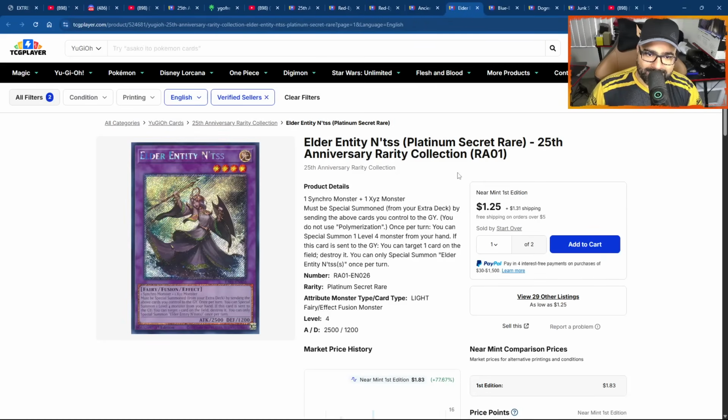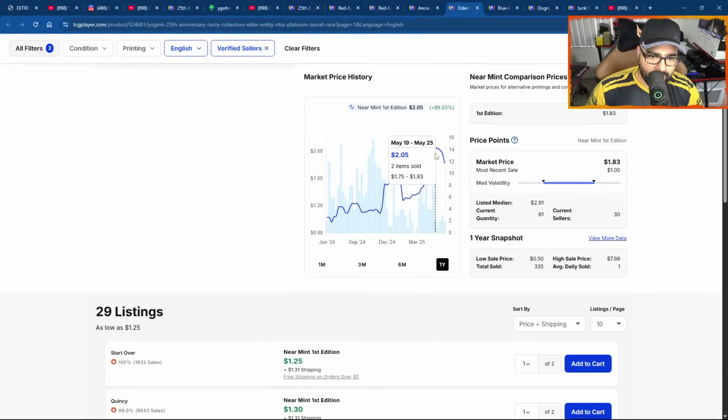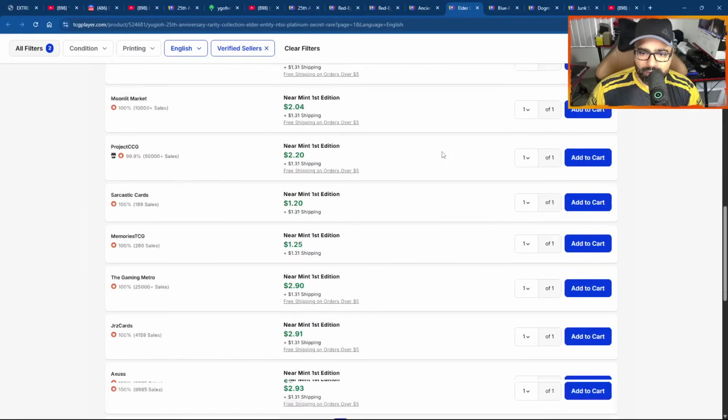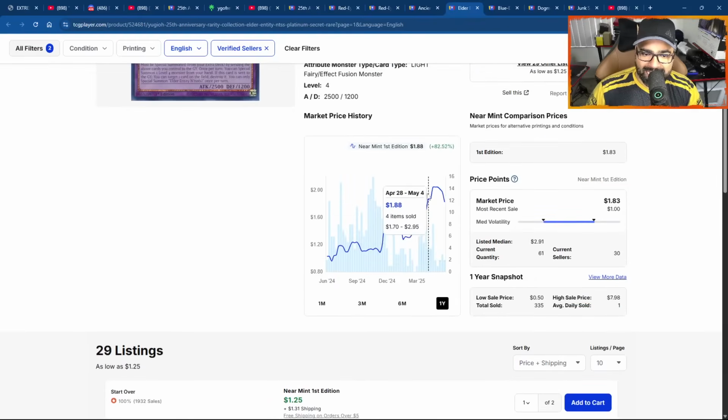We have Elder Entity. It's Platinum Secret Rare right here. Says $2. Used to be a bone, a billy, a bean. It used to actually be shekels, and now it's in the uptrend with higher highs and higher lows. And you have a couple of two-ofs there, but quickly goes up to 3s. So even higher than these current chart prices. So 29 listings.